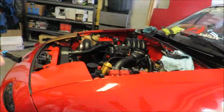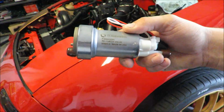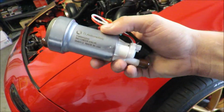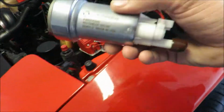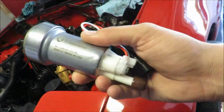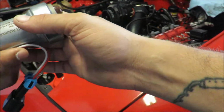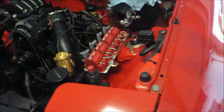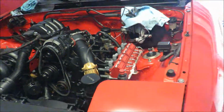Right here he's got a Walbro 450 or 525, pretty much. 535? 535. Yeah, that's what it is. So it's a Walbro 535, pretty much the same thing as a Hellcat. So this is a big boy fuel pump. Let's go ahead and I'm gonna put the camera down for a little bit, get some work done, and update you guys as we go along.